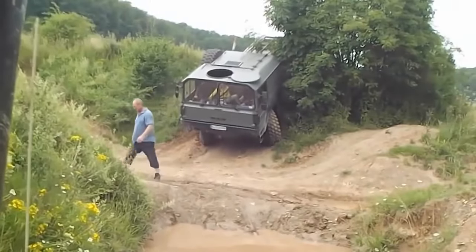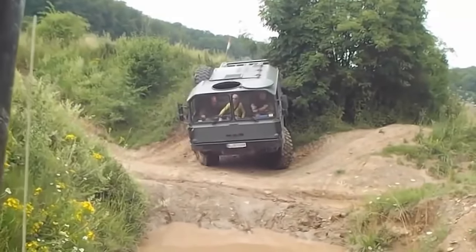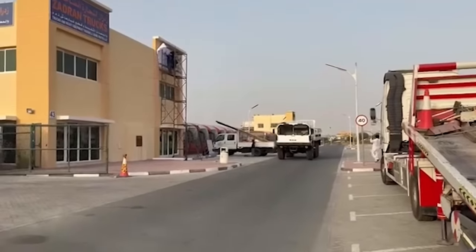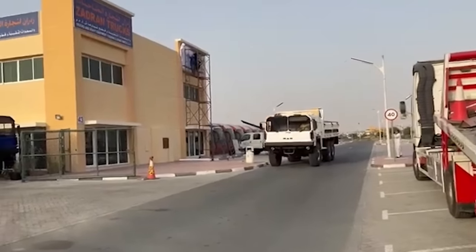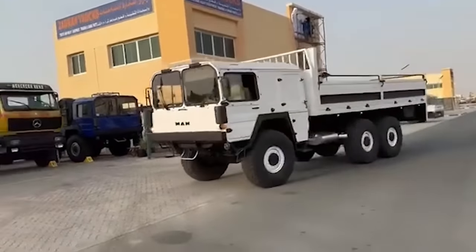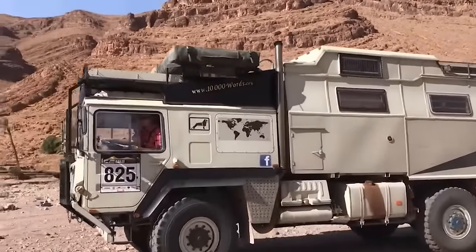Under the hood, the Mancat 6 boasts a V8 turbocharged diesel engine, delivering a robust 360 horsepower. With a top speed of 90 kilometers an hour and a remarkable range of 1,000 kilometers, it combines speed and endurance effortlessly. It's not just a vehicle, it's a powerhouse on wheels.